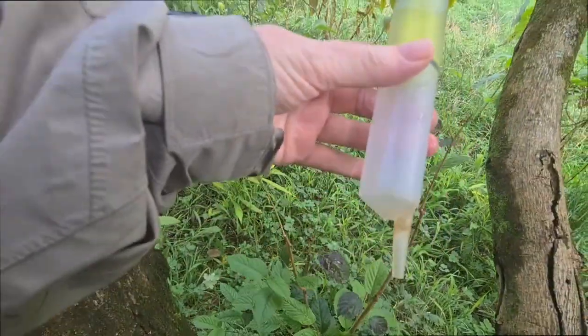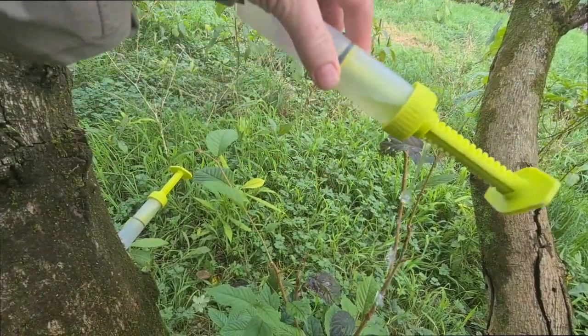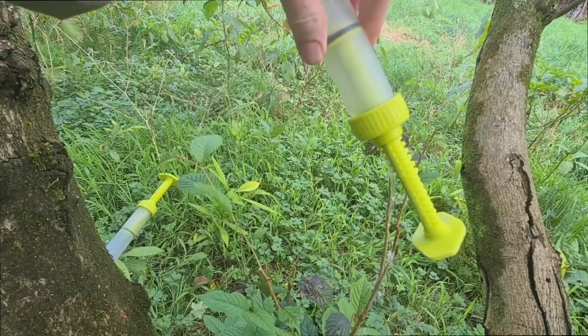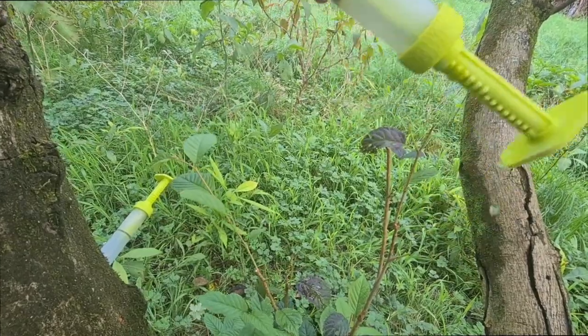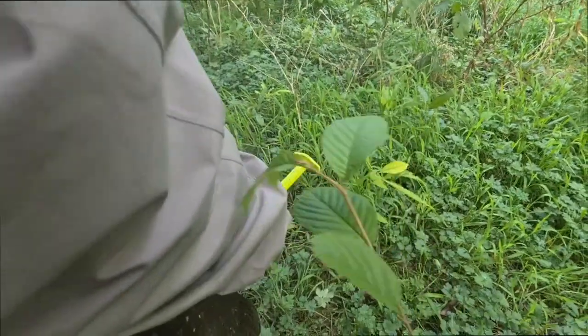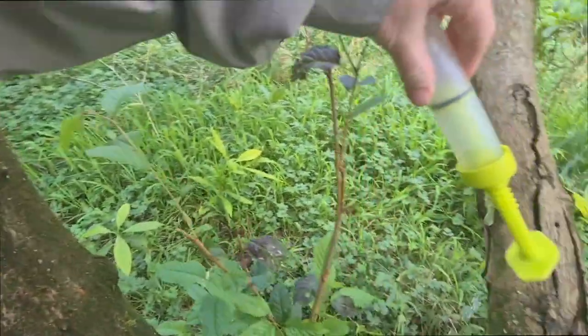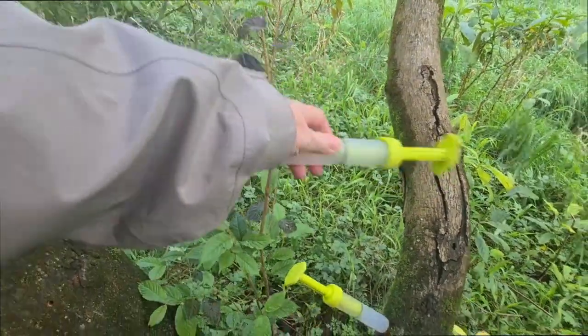So interesting. When you fill it up, it doesn't fall out the end of the syringe, but when it's left in the rain, it fills up with rainwater on the other end. Doesn't go through because of the seal. Anyway, human ingenuity is well engineered. Plastic syringes.